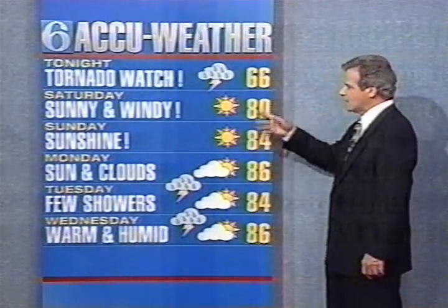Then on Sunday, the winds calm down, still on the breezy side, but more sunshine, 84 degrees, less humid conditions on both of those days. Looks like it's going to feel very, very good. Let's take a look at the Poconos now. What's going to happen on Saturday?